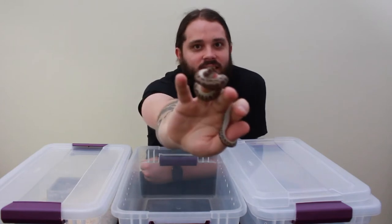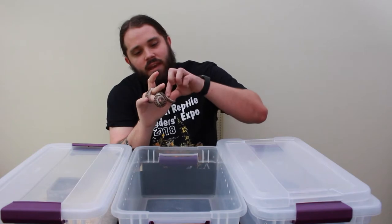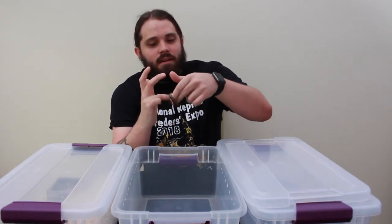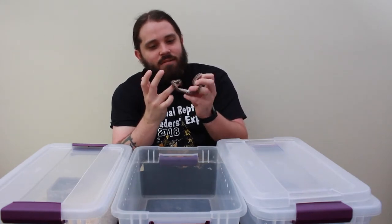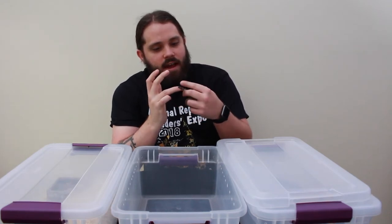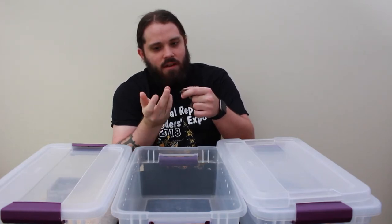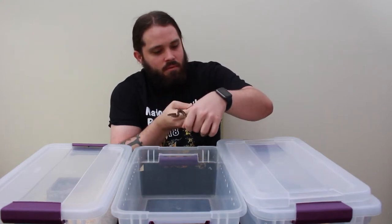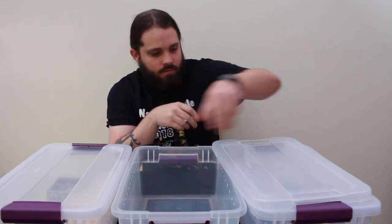This is Cerberus. I've had him for about a week now, and he will generally be handleable the first time, but the second time I pick him up, he typically decides that once was enough, and that now fingers are food. Come on, Cerberus, let me go. Let me go, buddy. Okay, there you go. I'm gonna put you away before you do that again. Go ahead and put you down.